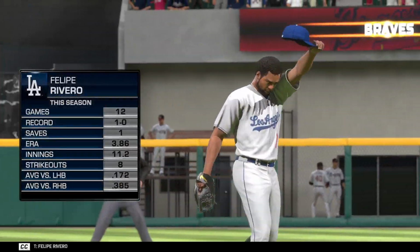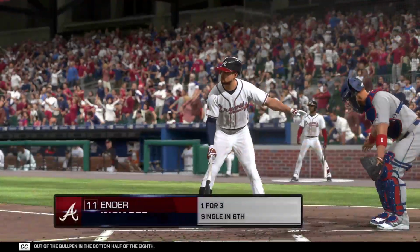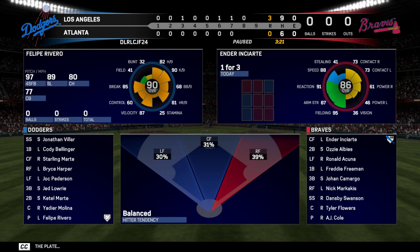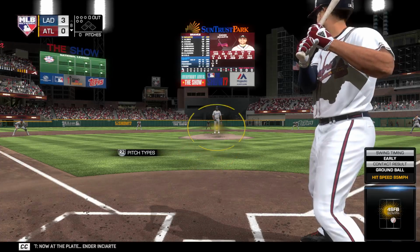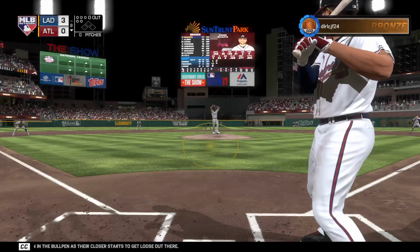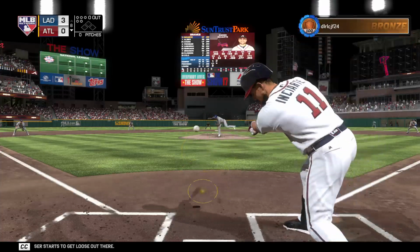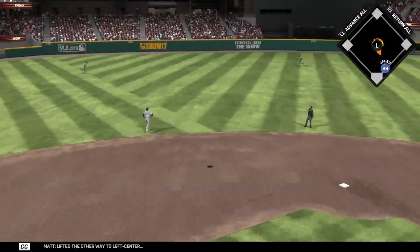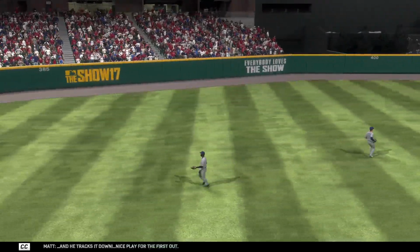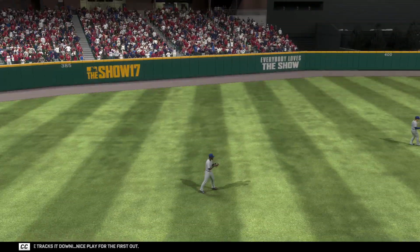Felipe Rivero is on to pitch out of the bullpen. Los Angeles. Now at the plate, Ender Inciarte. Now action in the bullpen as their closer starts to get loose out there. Lifted the other way to left center. After it is Marte, and he tracks it down. Nice play for the first out.